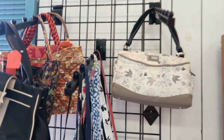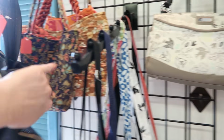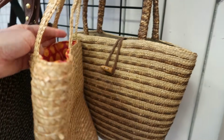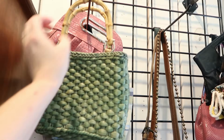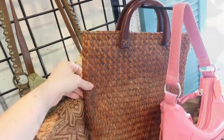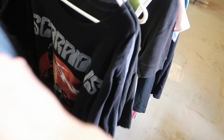Okay, let's check out the bags. This is cute. I did end up finding one bag, which I'll show you later in the haul, but not a ton of clothes at this store. It definitely was better for home decor.